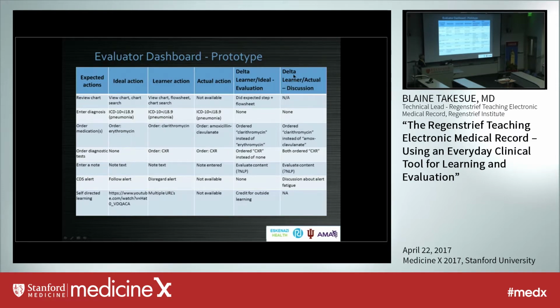Right? And if you look at the delta between what the learner did and what was actually done for the patient, that could be a grade. Also, it could be the focus of a discussion about the multiple ways to get through patient care.